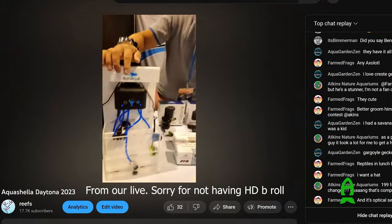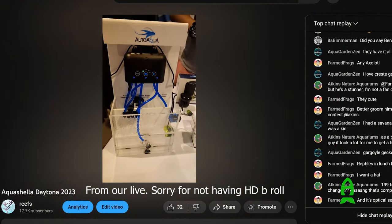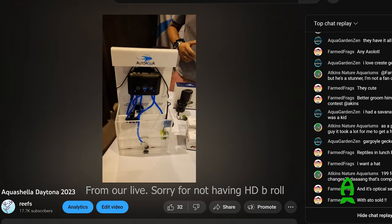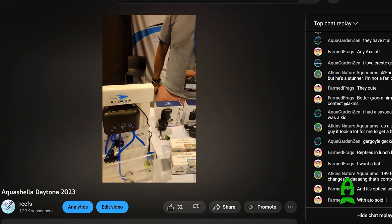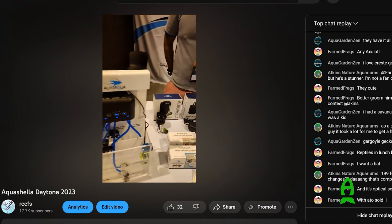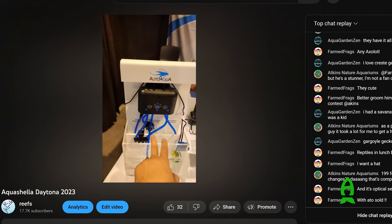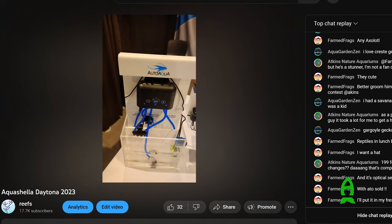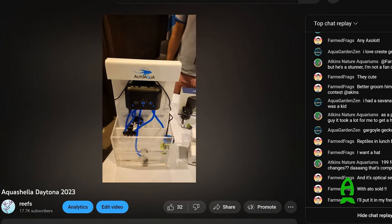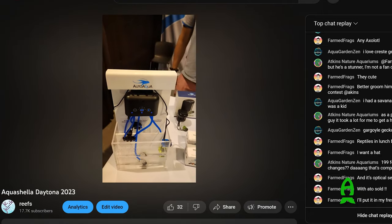XP Aqua unveiled an all-in-one ATO and water change machine that has multiple optical sensors and 3 different pumps to do their daily water changes on the intervals that you choose. Priced competitively at $199, I was really intrigued by this, and I will later do a review on this unit to see how well it works. And if you were to ask me, this product stood out to me the most at this show.